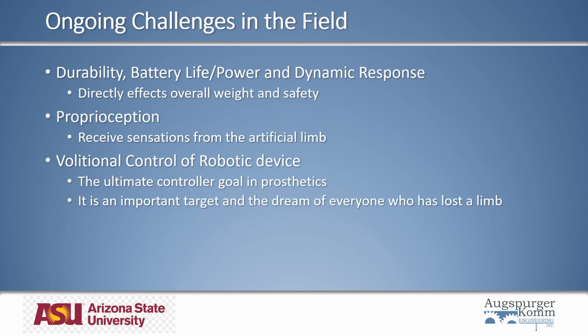So, what are the ongoing challenges in the field? As with any development effort, we must always work to improve the durability, battery life, and responsiveness of our robots. These factors address physical concerns of any wearable system. Not previously discussed in this talk is the concept of proprioception. How can we get our devices to give the equivalent of a tactile feedback to the wearer? If we want the replacement limbs to be as real and natural as possible, we, as a group, must consider the development in this research area. And of course, volitional control. It's the ultimate goal of our robotic creations, and it's an important target for our efforts.